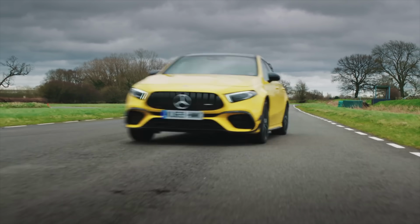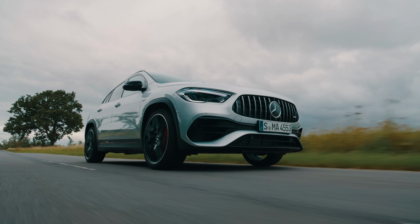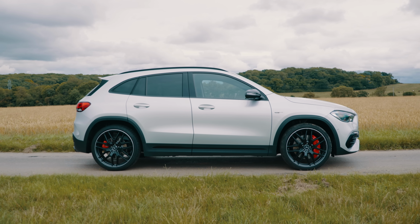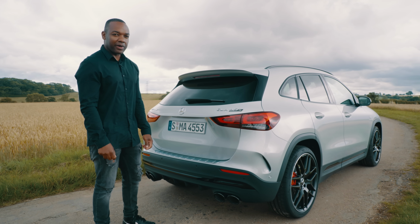Yes, while the A45S will let you slide safely on demand, the GLA45S has been nobbled. No drift mode here. It's become a slightly fat A45S with a decent engine, decent interior, and a specific focus on practicality. Still mad, to be honest, but I'll be professional.